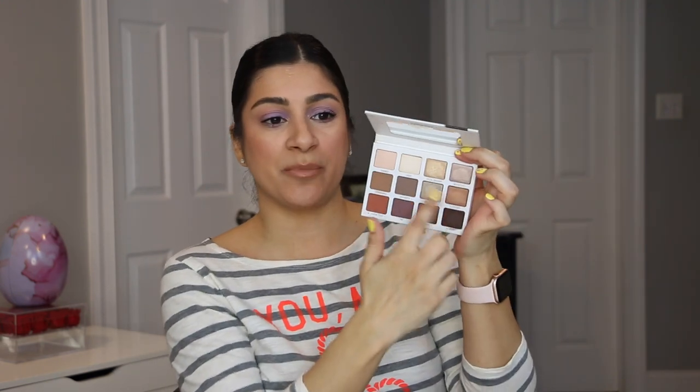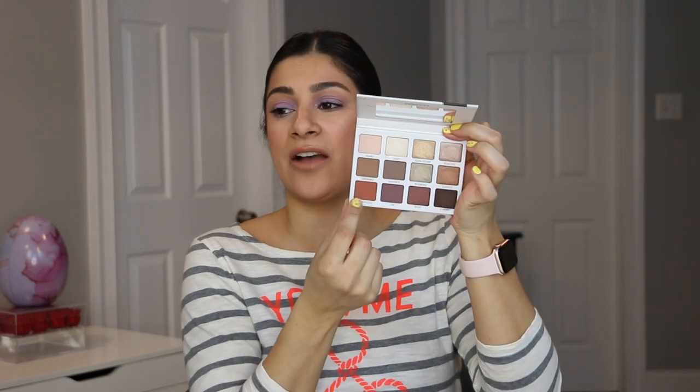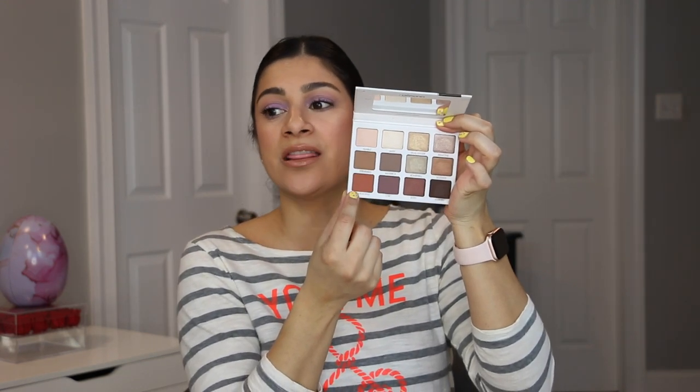These shimmer shades pack a punch, but they can also be subtle if you just put a light wash on your eyes and they still show up. They're not a satin, but they're not super metallic. They're right in the middle, where you could build it up to be a metallic, but you could soften it up to be a satin. This color is definitely my favorite. Oh my goodness, I love this shade.